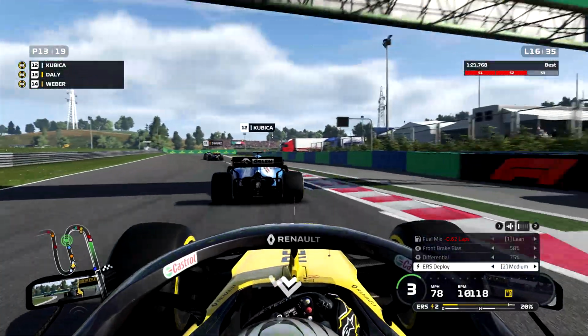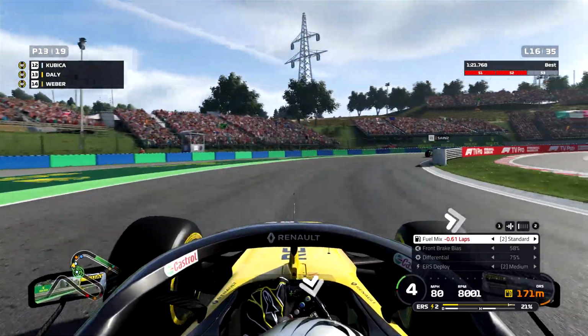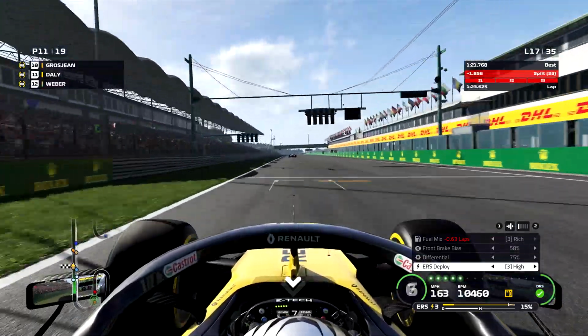It'll be interesting to watch, though, if we can keep in front of him now. The Haas has better straight line speed than us. I'm running with extra downforce around this circuit, so I might be a bit of a boat in a straight line here. We'll have to wait and see.